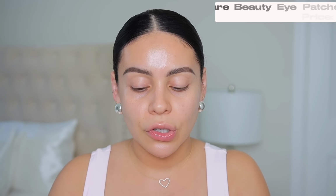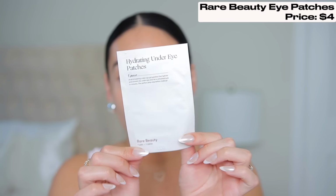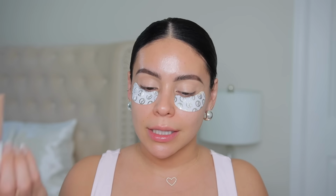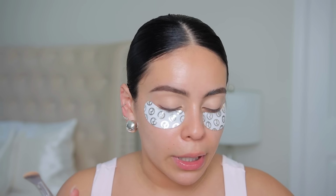And I'm gonna do some hydrating under eye patches because I feel like I need the extra moisture today. These are from Rare Beauty and they're so good. I wish they were sold at Sephora. I get them directly on their website. I'm not kidding, I just had my Rare Beauty eye primer and I don't even know where I put it. I'm gonna end up finding it when I'm done filming, but I just primed my lids with the Fenty Beauty concealer.